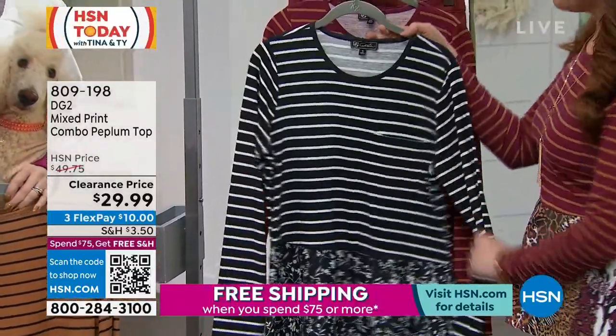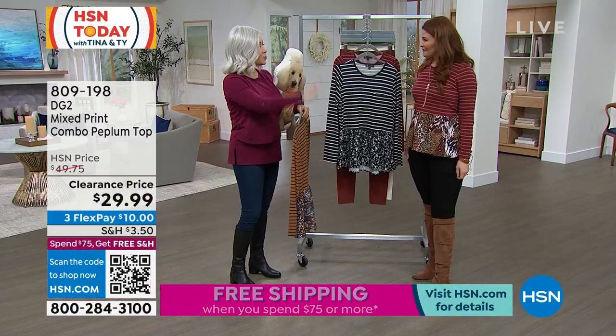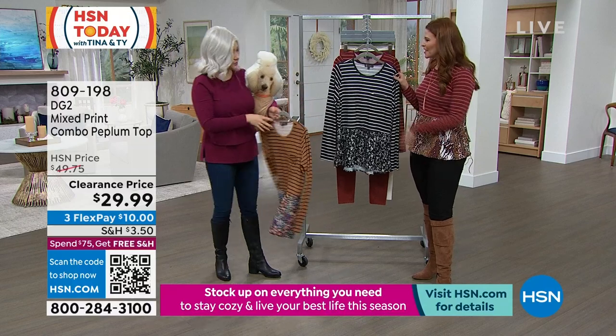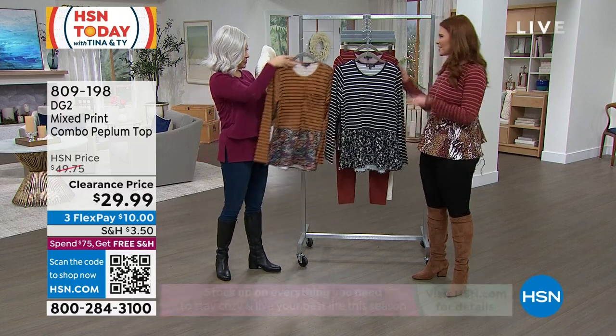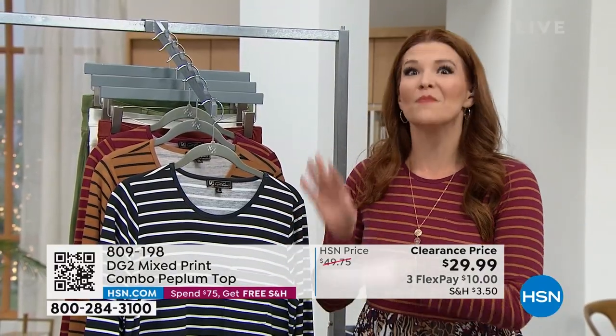I love a peplum because it's very forgiving in the tummy area. It's also very fashionable. And we really did mixed prints, mixed media, mixed everything. So this is such a fun, unique top. This is something you might find in a boutique. And the cool thing that all the kids are doing right now is mixing prints.